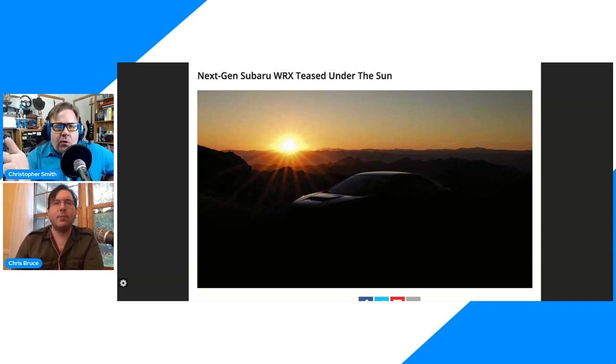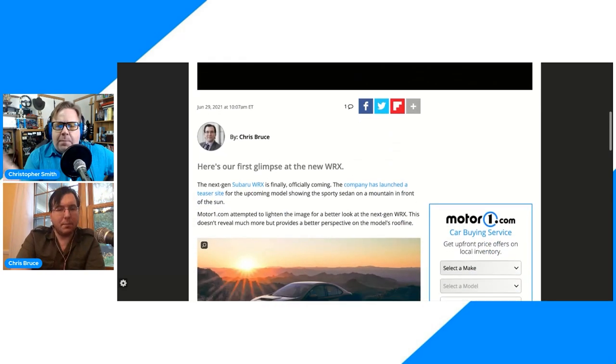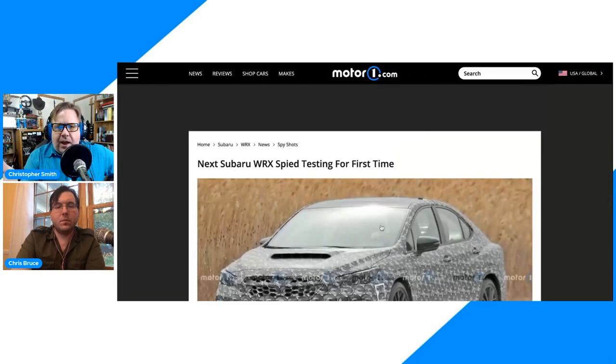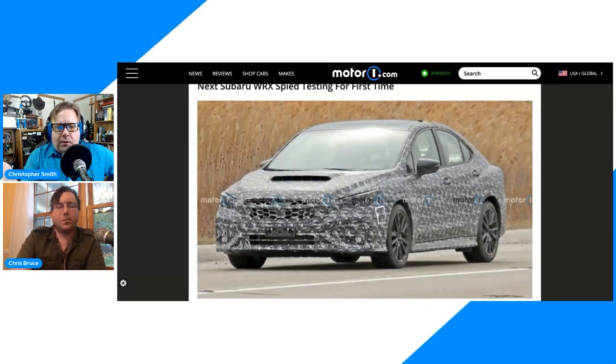And of course, we've seen spy photos. Actually, we haven't seen a lot of spy photos. We've seen a couple up until now. And the rumor mill has been telling us that it's going to have the 260 horsepower engine. What is that, Bruce? You're the Subaru guy. That is the FA24, the FA24 2.4 liter turbo.